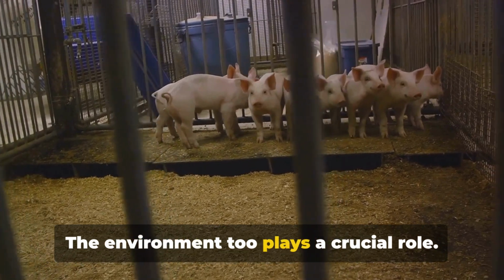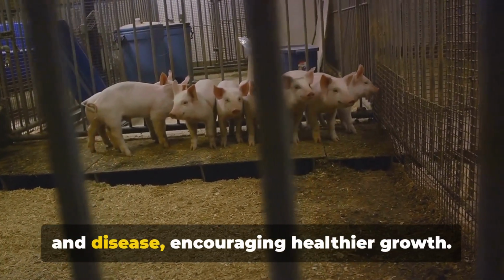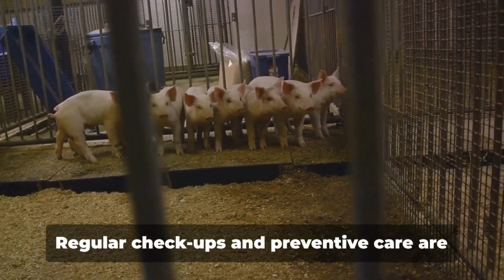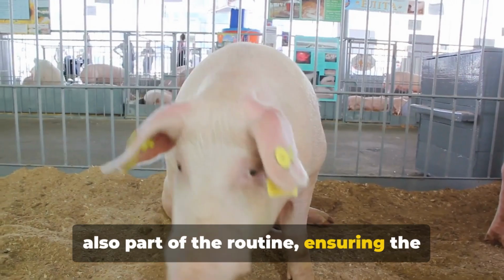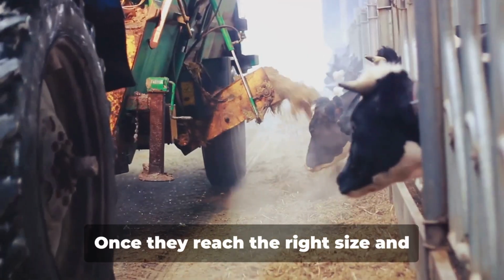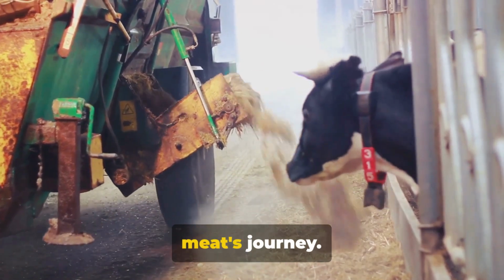The environment too plays a crucial role. Clean, roomy living areas reduce stress and disease, encouraging healthier growth. Regular checkups and preventive care are also part of the routine, ensuring the animals are in prime condition. Once they reach the right size and weight, it's time for the next step in the meat's journey.